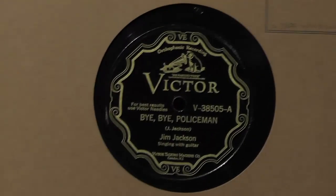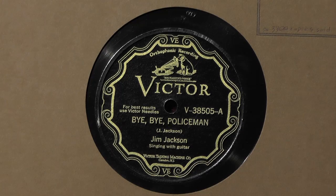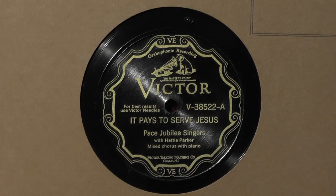7285, Jim Jackson, Bye Bye Policeman. We played this on the show. $500 minimum bid. E plus condition. Just a gorgeous record in the 38500 Victor Series. As is this one, Pace Jubilee Singers, It Pays to Serve Jesus. Lot number 7286, $150 minimum bid, E plus condition.